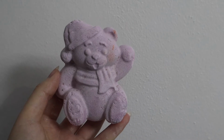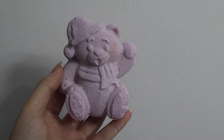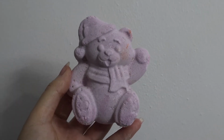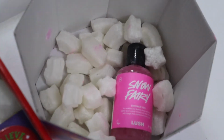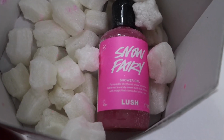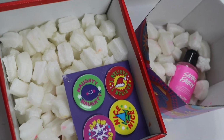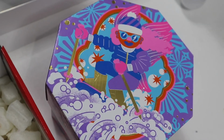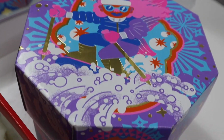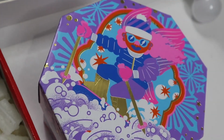Also, I looked up the snowman one that I've just used, and it does say it has a buttery mint scent in it, so I was actually right about that. Once I've used this bath bomb, this is the only Lush product that I've got left, but I'm already using that same shower gel, just a bigger version, so I need to get some new bath bombs. I'm definitely going to keep this box, because Lush is quite expensive and it's nice to have a box to keep.